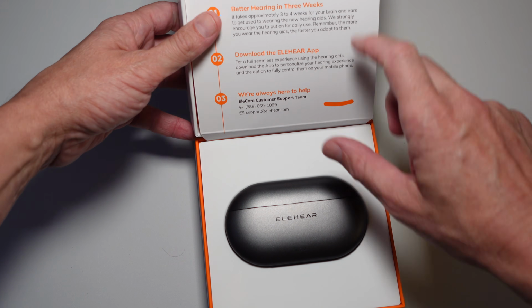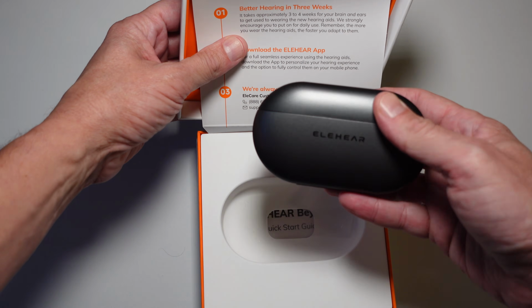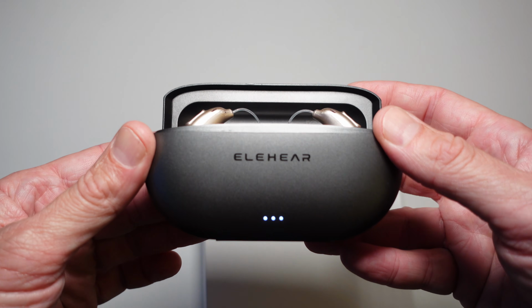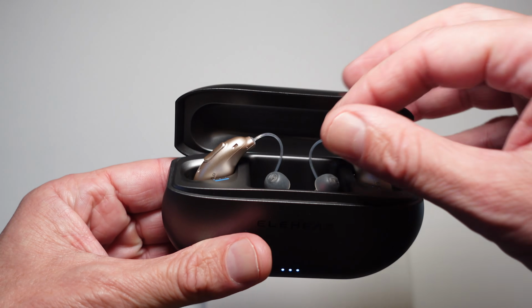Now let's get into it. First, let's talk about what's changed. Well, the biggest visual upgrade is a stunning new champagne color. It's subtle, modern, and adds an elegant touch to the already discreet RIC style design. You now have the choice between champagne or silver. So it's nice to see ELEHEAR thinking about style alongside function.